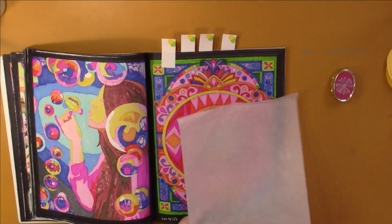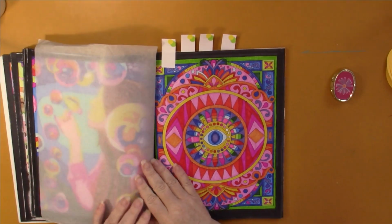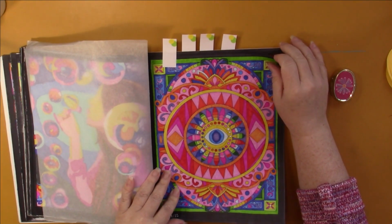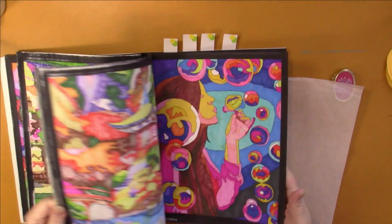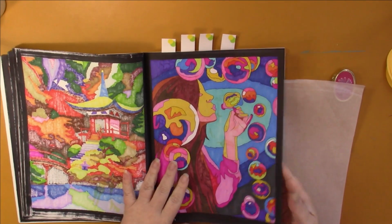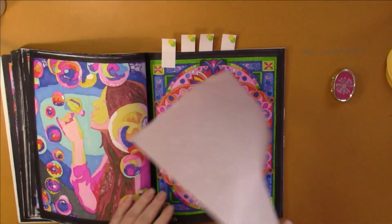Oh, yeah, there's yellowing on this one. Better keep that there. Well, actually, it's only going to yellow onto that, and it's not going to be see-through. And there's yellowing from that page, not this one. I keep it in there.